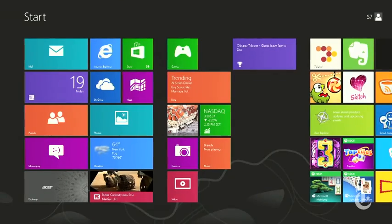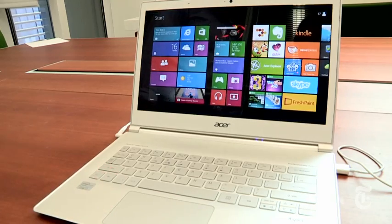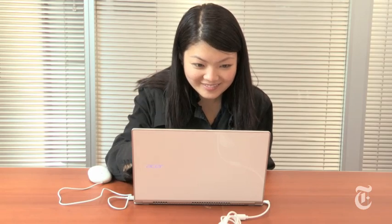The traditional Windows Start button is gone. It should be easier to identify. I shouldn't have to think about it. But there is a key that gets you back to the Start screen. You go back. Now I don't know how to go back.